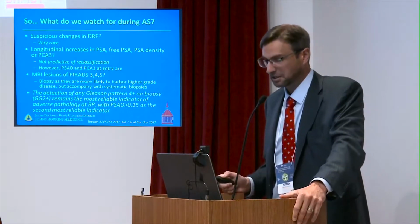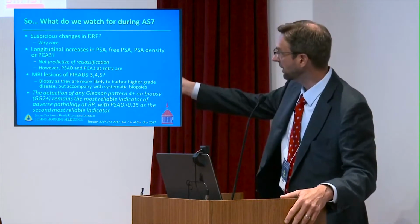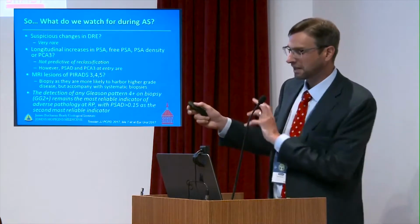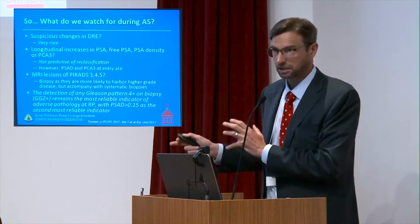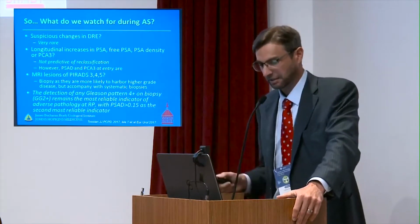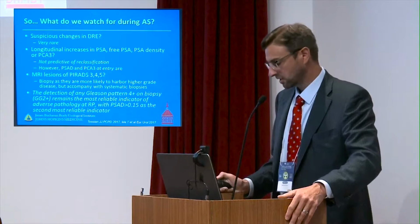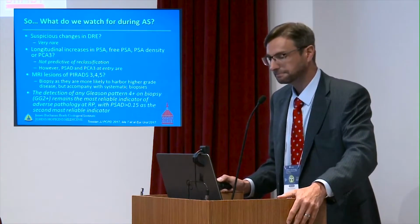In terms of MRI lesions, I think we discussed that. We do biopsy definitely 4s and 5s. We do biopsy 3s as well, but they're less likely to show malignancy, usually less than 50%. And there may be something, again, in a surveillance cohort, the predictive value of a PIRADS 3 lesion is lower than in a first initial biopsy cohort. And that data is coming out. The detection of any Gleason pattern 4 or greater remains the most reliable indicator of adverse pathology, with PSA density as the second most reliable indicator.